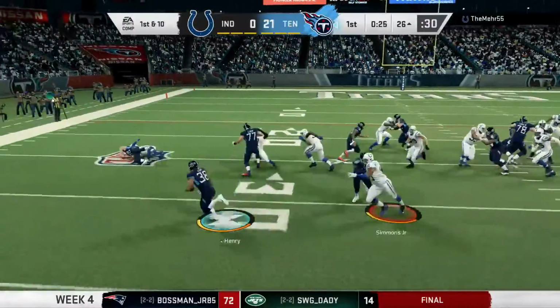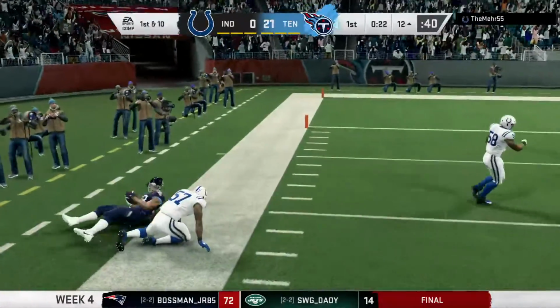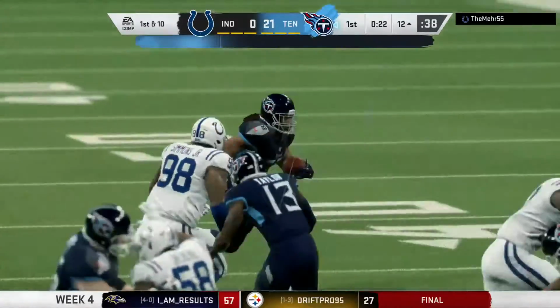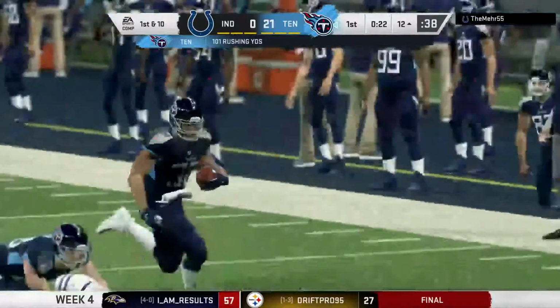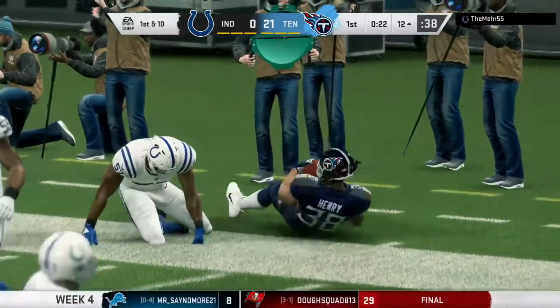A 1st down carry for Henry. The Titans get 14 yards there and move the chains as well. One thing's for sure, this defense has to figure out how to stop the ground game. He's eating them up here in the first quarter.